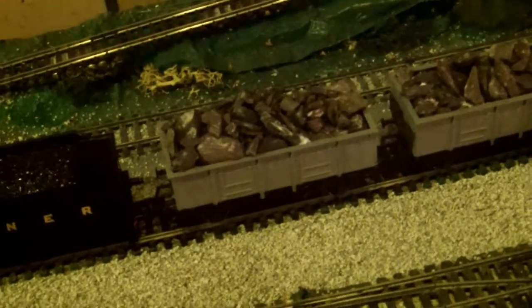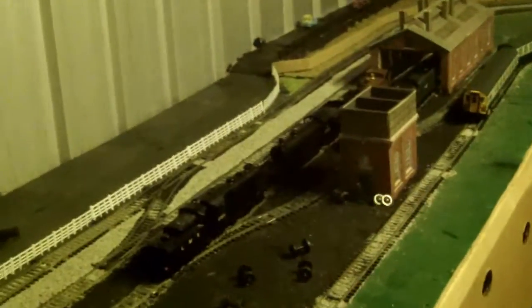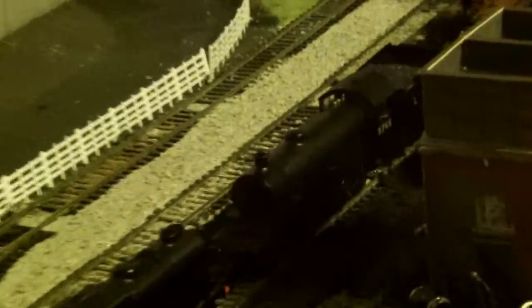So now we're going to get the LNER Robinson O4 pulling the rake of 11 mineral wagons, which, as you all know, are filled with real slate. One thing I am going to point out is that since you last saw these, which of course was in the review of the Thompson O1 from Hornby, which is just over there, as you can see, I have since corrected the slate loads in the wagons.